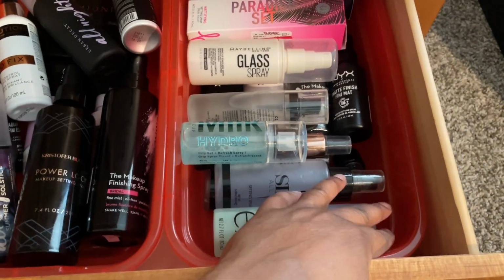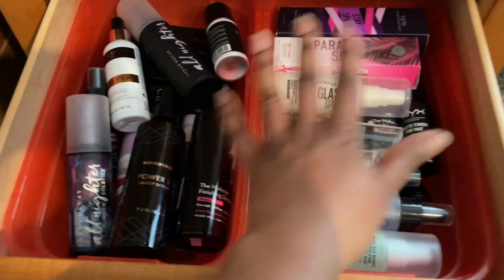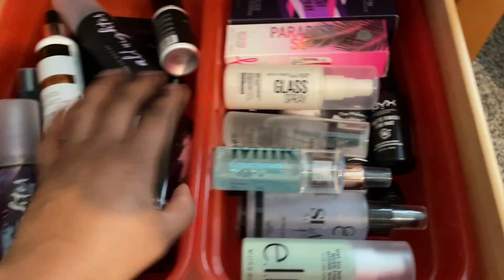I do have matte setting sprays, but I don't use those in the winter. I use those in the summer, and I'm honestly not sure when I'm going to use those again. So these are brand new setting sprays over here. These are setting sprays that are open that I'm working on.